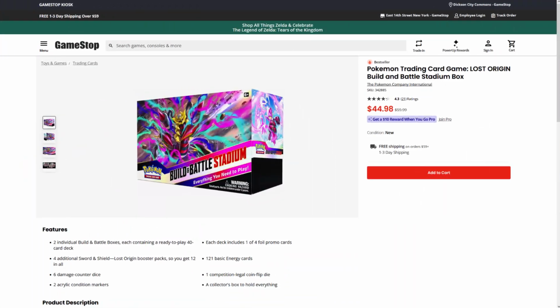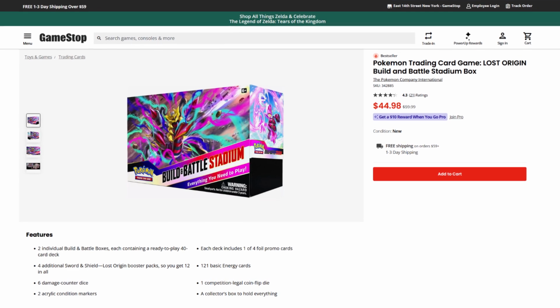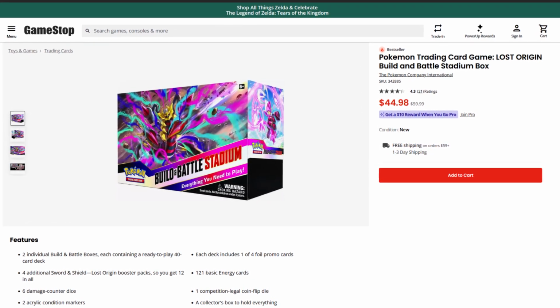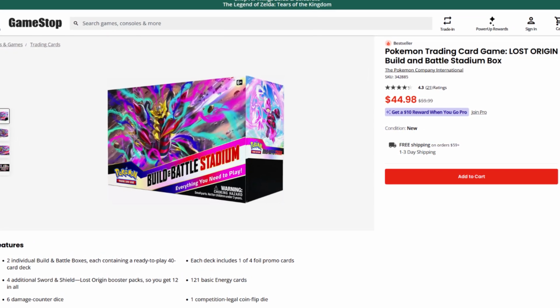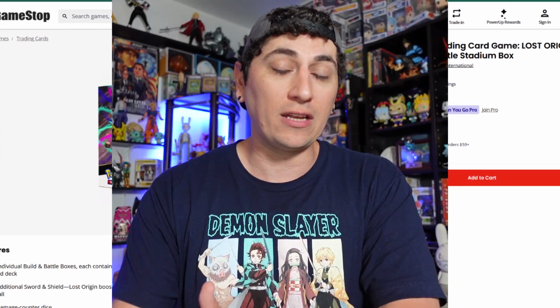And then, like I said, you can find good deals from time to time on GameStop. I'll give them that. You can find good deals from time to time on GameStop Online. We've got a Build and Battle Stadium right here for $45. So it comes with 2 Build and Battle boxes, some extra packs, a whole bunch of stuff. $45 for Lost Origin really isn't that bad. That is a relatively decent deal, to be honest with you.